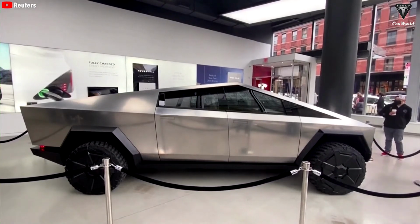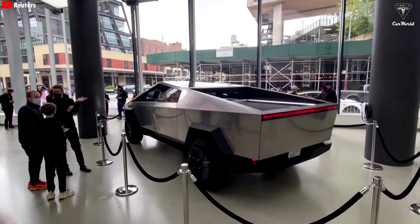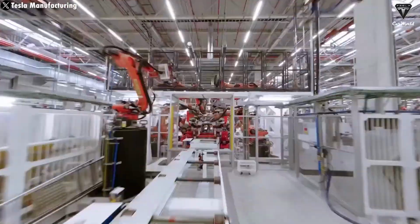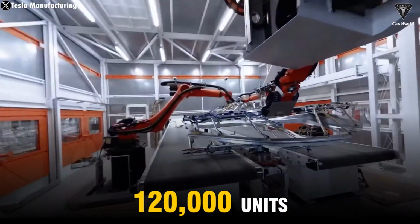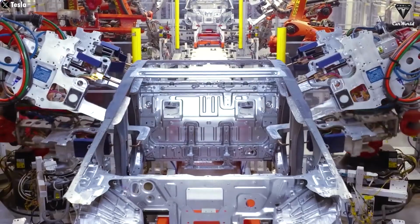However, achieving this will be a major pricing challenge, as Cybertruck is still significantly more expensive than Tesla's best-selling vehicles, such as the Model Y and Model 3. Tesla's ability to reach an annual Cybertruck production capacity of around 120,000 units is not just a significant milestone, it also debunks past skepticism that Cybertruck would become a production hell.